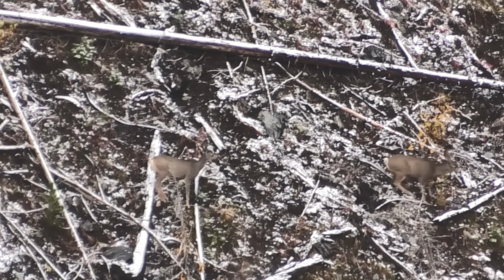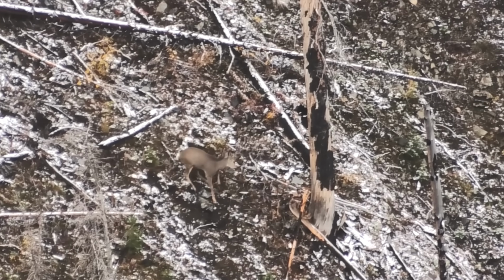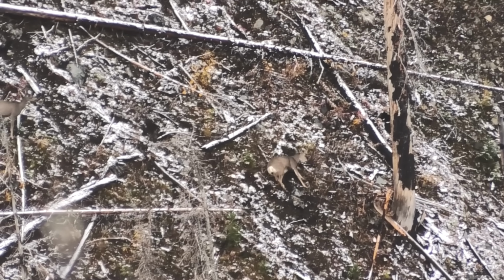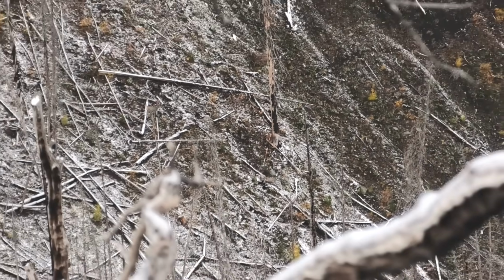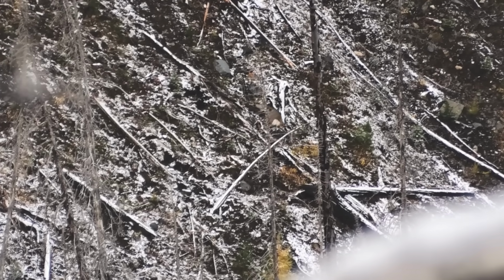Drilled him, dude. Dead deer. Stay on him. He's still there. He's going down. He's down. You killed him. I've got him in my scope. Yep, he's down. He's rolling. You just killed a buck. He's done.